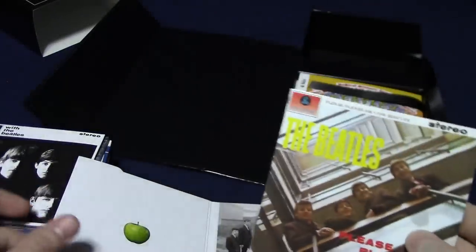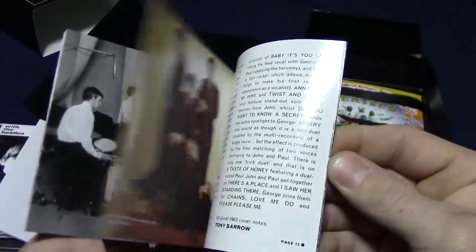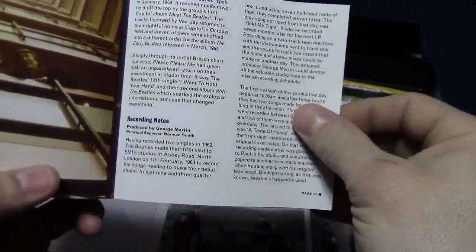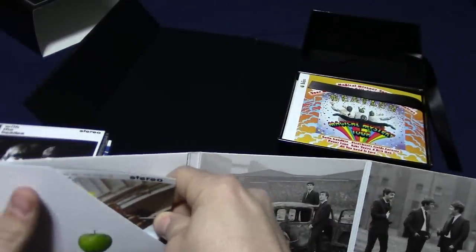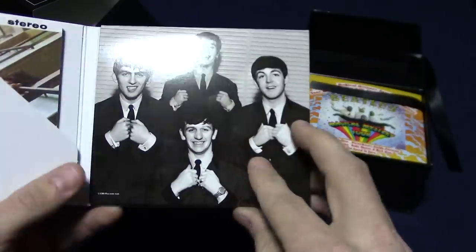Each album comes with its own book with liner notes from the original album, and there's new historical notes and also recording notes for each album. Each one also features these gatefold sleeves with new or unseen photos.